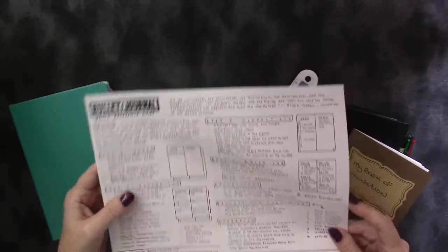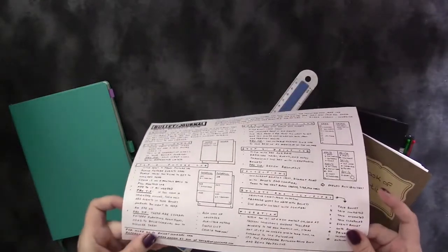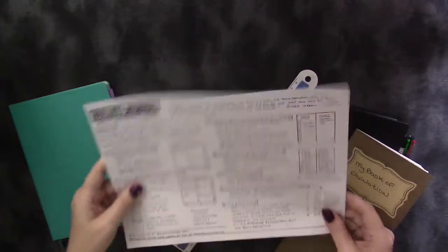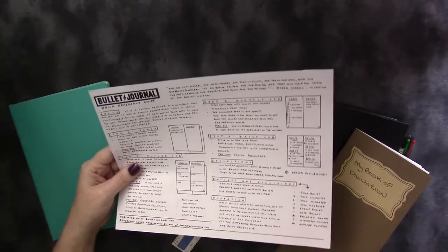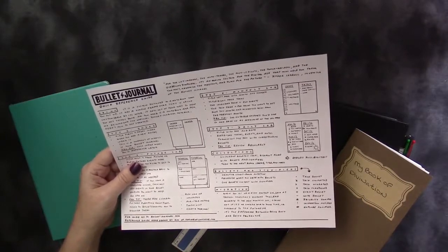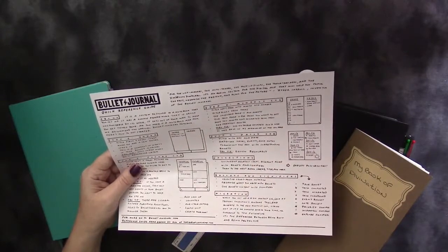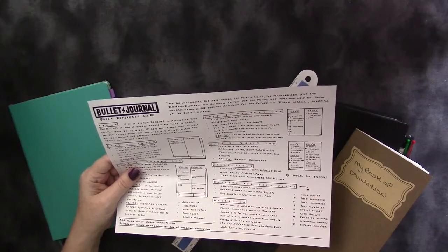So that's number one. I also recommend that you just go to bulletjournal.com. That is the man who actually developed the system, and he has videos and such. Very nice, very clean, very modern web page, much like his clean modern bullet journal system. His name is Ryder Carroll, and he is the inventor.